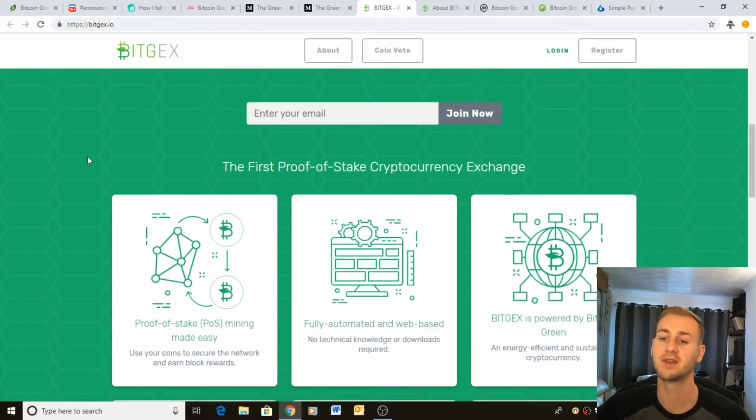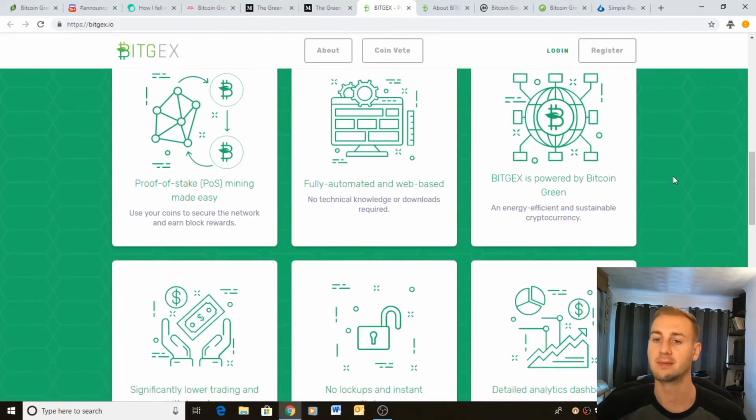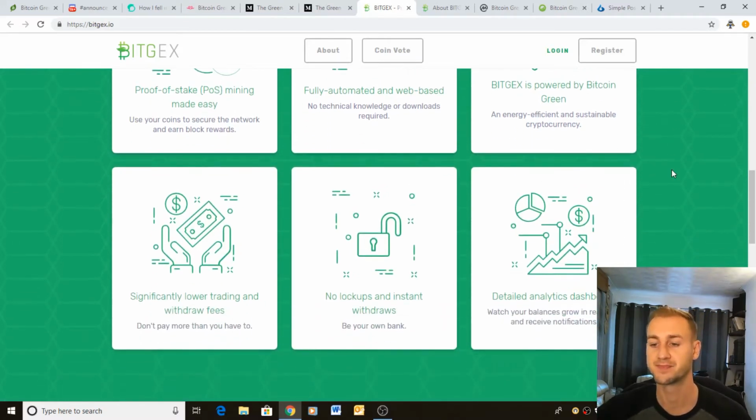And so it just says the first proof of stake cryptocurrency exchange, obviously run wholly on the power of Bitcoin Green. So this is a side project to Bitcoin Green, and one of the many arms in which Bitcoin Green is extending and trying to branch into new territories and do different things. Another would be charitable donations, so they're doing the Bitcoin Green Foundation as well, so another arm of Bitcoin Green is that. So they're trying to really branch out and make Bitcoin Green something really big, and that's brilliant to hear and good for us as investors.